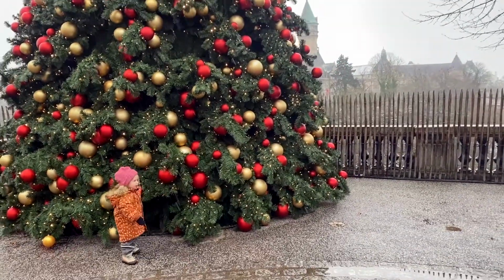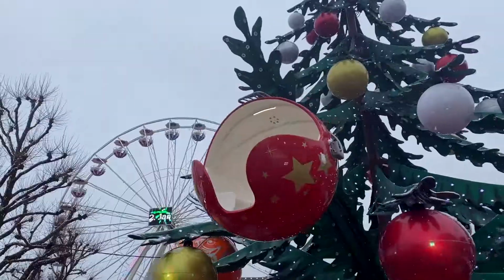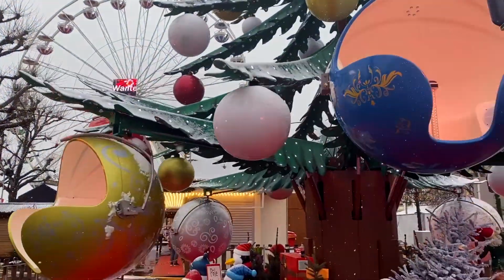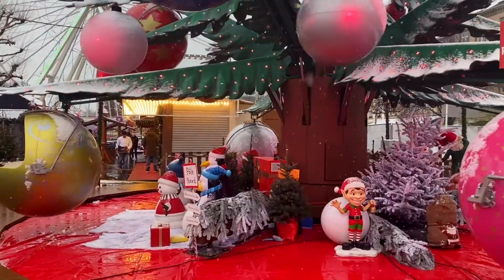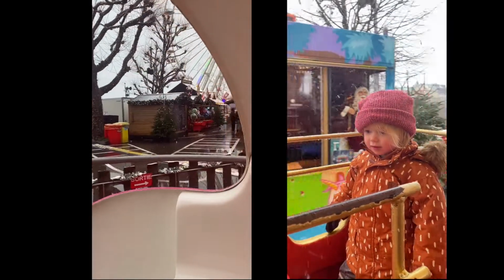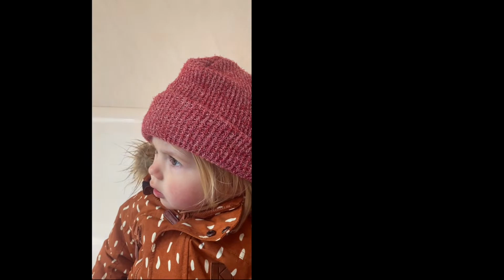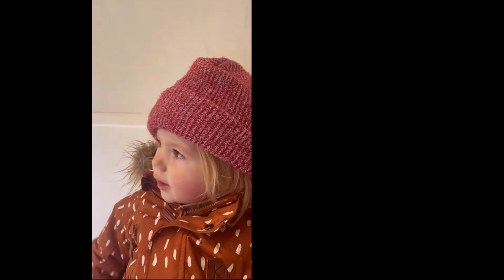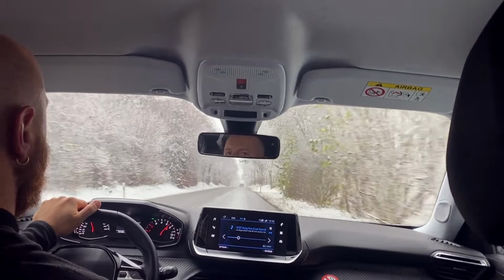We got into the season spirit at Luxembourg's traditional Christmas market. And we fit in a wintry overnighter in Brussels.